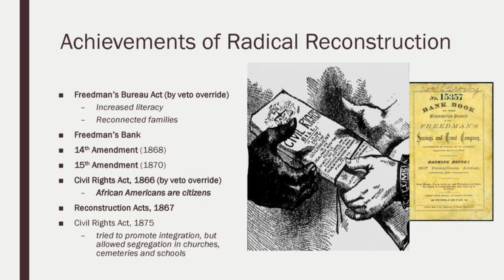The 14th Amendment did three big things. It made freedmen U.S. citizens, promised them equal protection of the laws, and told states they couldn't take away life, liberty, or property without due process. President Johnson wasn't a fan, but Congress ignored him, and by 1868, the amendment was ratified.